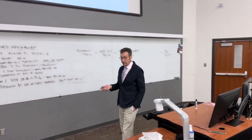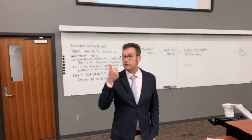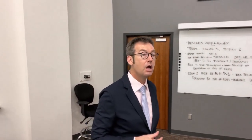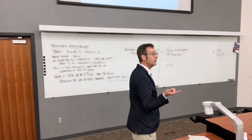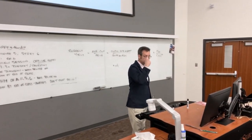And more frequently, what happens is that people know the dividend and they know the price from the market, and they can use those two things to determine what is the required return on that preferred stock. And as the company gets riskier, what do you think happens to that required return? It goes up and the value of the stock goes down.